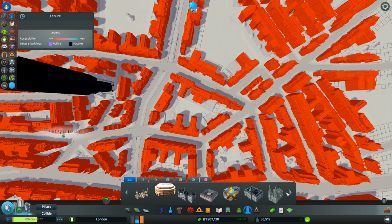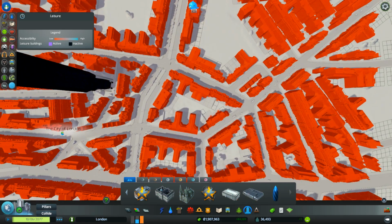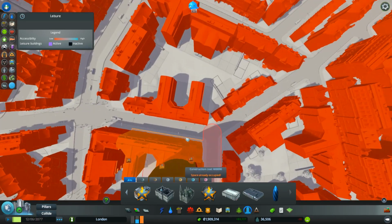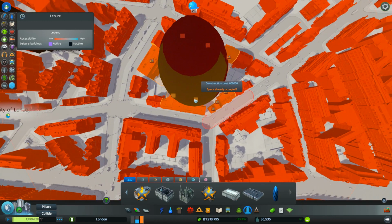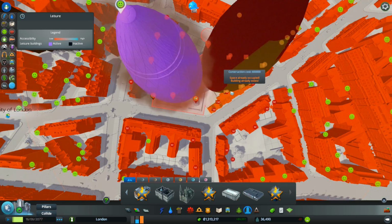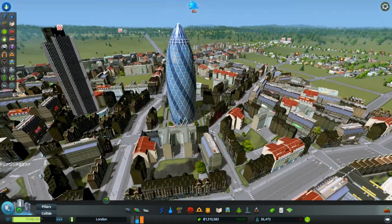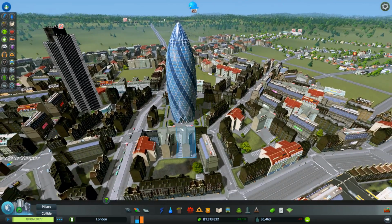Now, where's the gherkin? It's further up here, isn't it? Here's the gherkin. And I think we're going to put it on this road here. I think that's probably the best place for it. Maybe there. Won't go there. Oh, hang on. In fact, we're kind of limited. It'll only go there. So, boom. That's where that's going. We've got the gherkin in. Look at this. Nice building, isn't it? The gherkin.